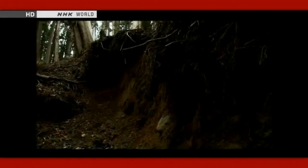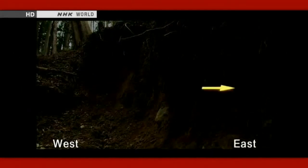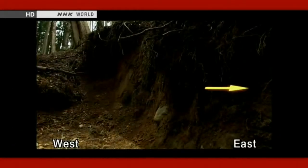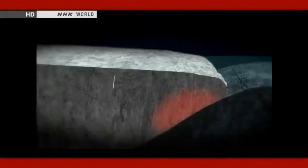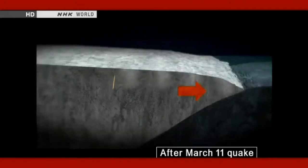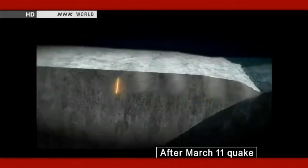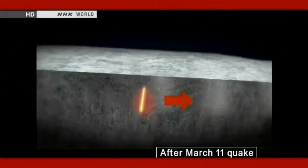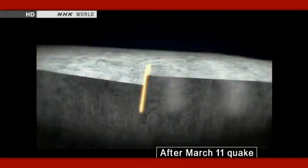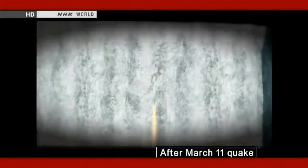Toda took a closer look at the way the active fault slipped. The fault was pulled from the eastern side, and the ground on the western side collapsed. Toda identified a new characteristic of earthquakes. After that major earthquake, the movement of the continental plate was pulled into the opposite of its former direction. The same happened to the earthquake source fault. Because the direction of the force was reversed, it became easier for an earthquake to occur at the active fault.